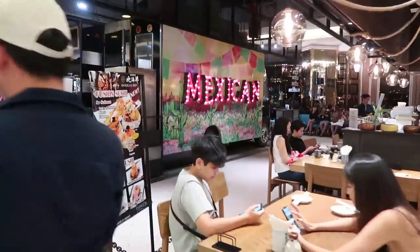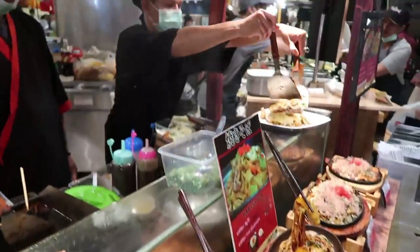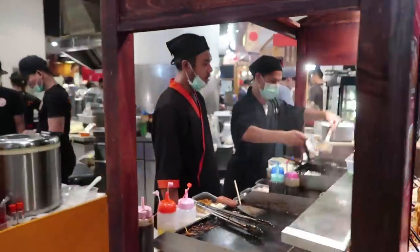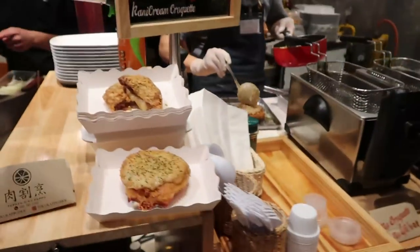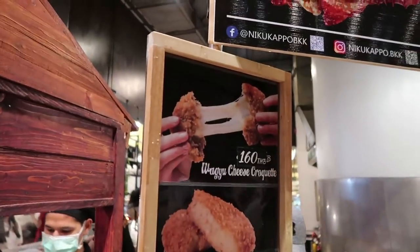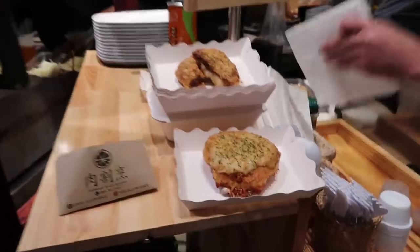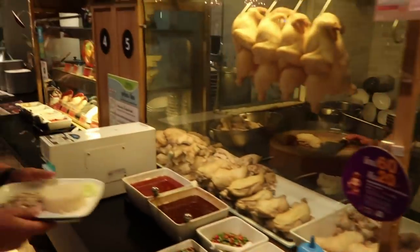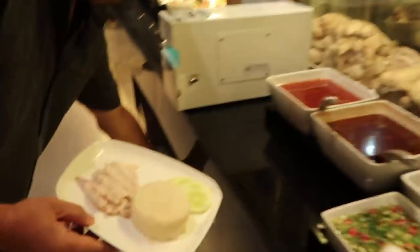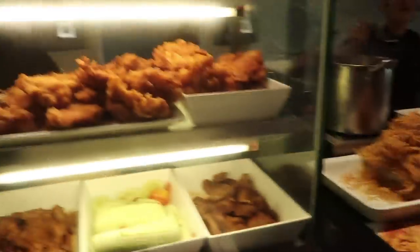Mexican food. Guys, these food stalls just look delicious. Look at that. It all smells so good too. Oh man. This is potato with cheese in it. OMG, the food looks delicious. Oh, you got chicken? Yeah, Chinese chicken, my favorite.